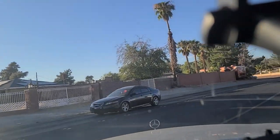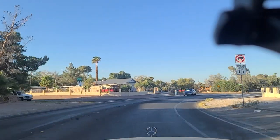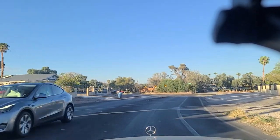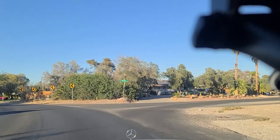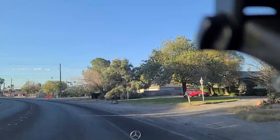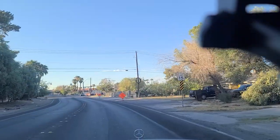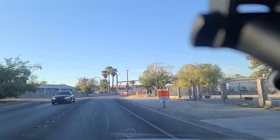The setting sun here off to our west. Colt Place now crossing here. We've got Carriage Lane. Definitely seeing a theme here. Horses. Lots of equestrian related names.